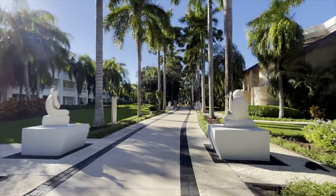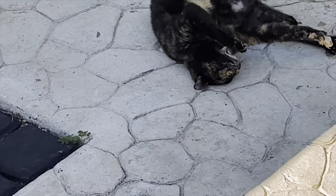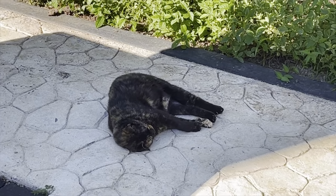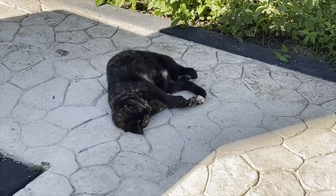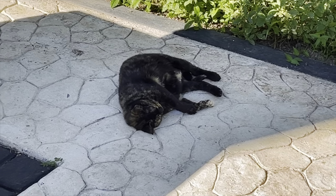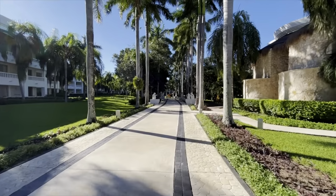About 10 to 4 now, and it feels even hotter to me. I don't know why. Oh, there's a little kitty. Hi. Hello. Aw. It's just waking up. Or maybe I disturbed him. Oh, he's going back to sleep. But you'll see those here. You'll see them around the resort, a few of them. Makes me want to take them home.